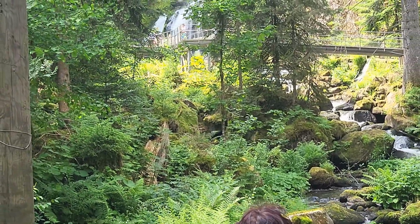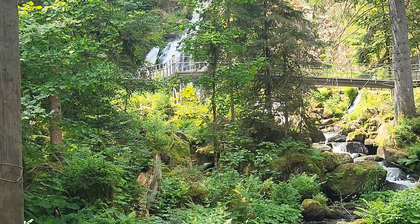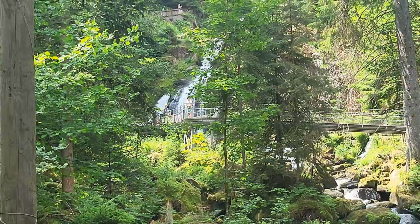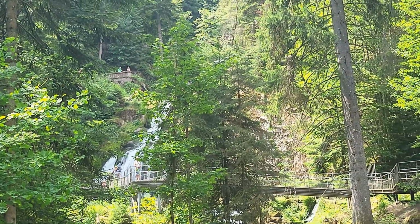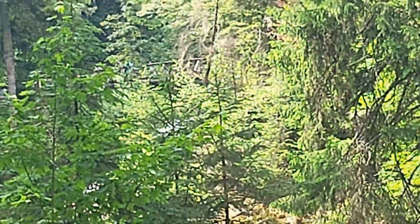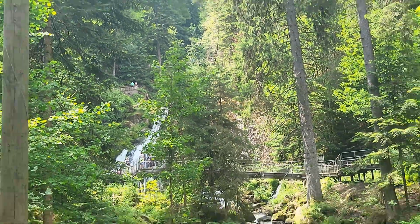There's also 10 million bugs up there. I don't know if you can see them swarming. I'm trying to get focused in, zoom in on that. But it's so far yet.